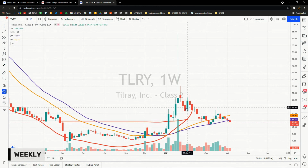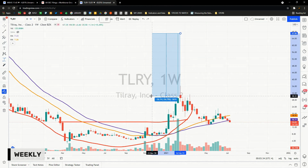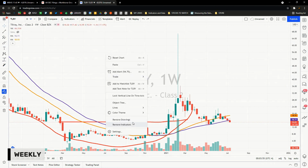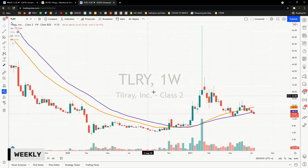Okay, so, this wick measuring tool. Ooh. This wick from top to bottom, 56%. So in this single week, we went 56% from the high. When that happened was also, paradoxically, when the volume spiked. So I'm not really a fan of that. I think it's understandable why. Let me just quickly remove drawings.